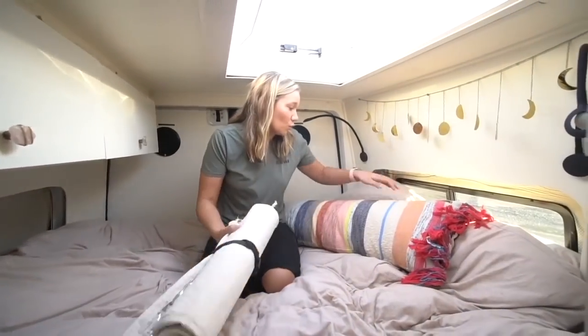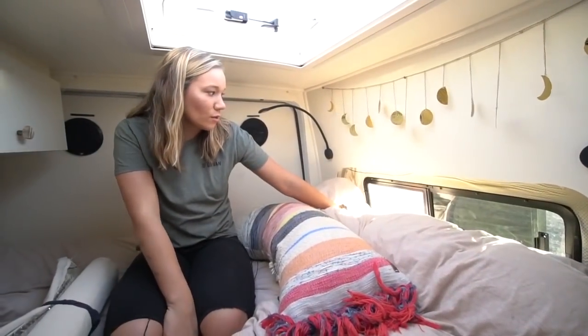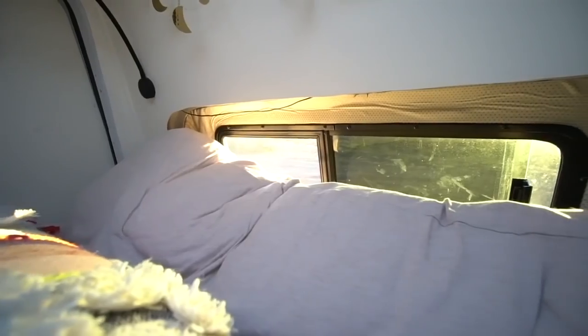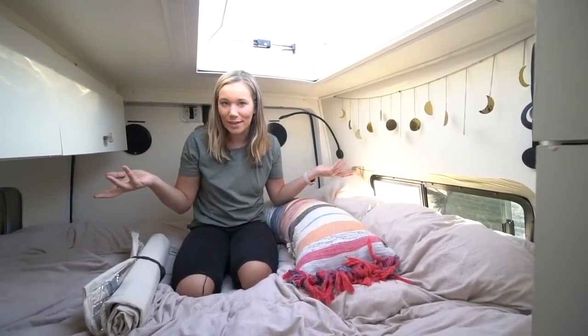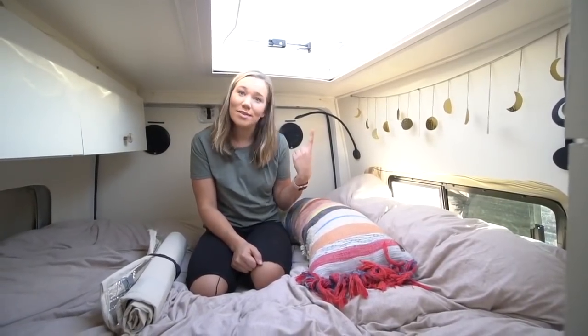This side has a window that opens up, which is really nice. It's right by our head, so if it's super hot outside, it adds some airflow by our face. We only put a window on one side because when you add the window, it takes away a quarter inch of extra space. So if we had them on both sides, that'd be an extra half inch. And we didn't really feel like we needed two windows because we put a sunroof.